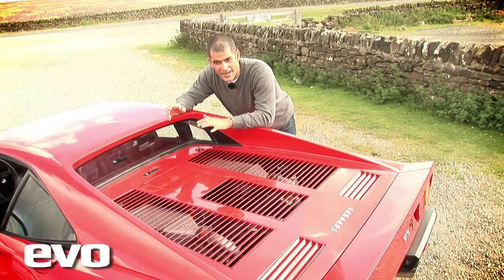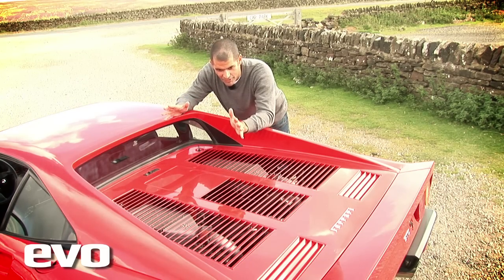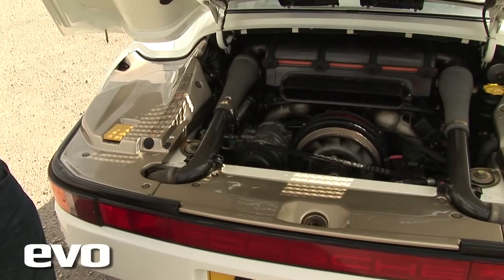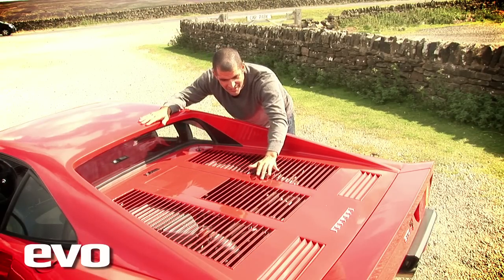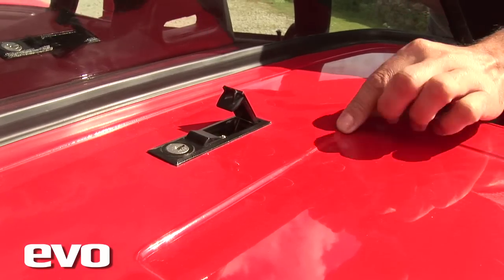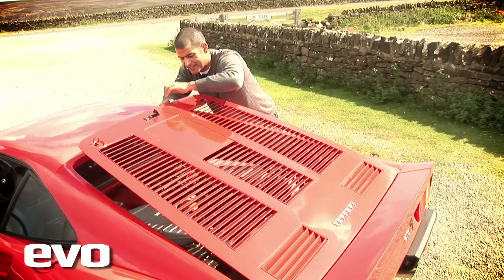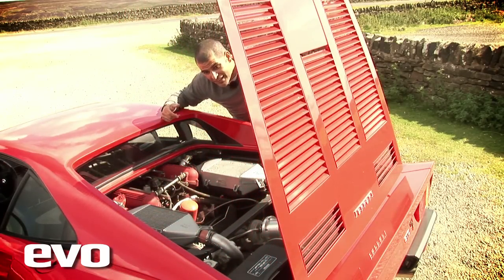Now, the differences between the Porsche and the Ferrari are almost perfectly defined in their boot lids. The Porsche's perfectly moulded piece of plastic rises on two gas struts. The Ferrari just has this thin piece of aluminium, two little screw-in clips here, a catch that pops up, and up it comes. Look at that. It's a totally different experience.